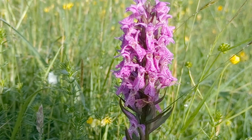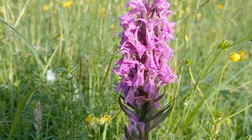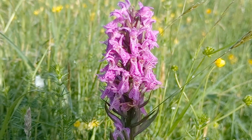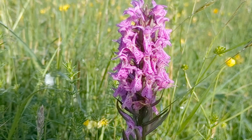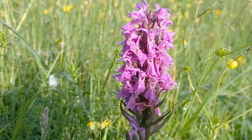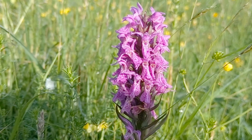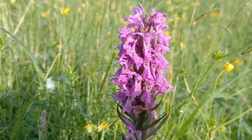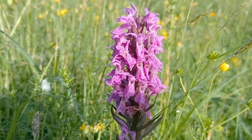Another one of these strange southern marsh orchids that have got the flower sort of reflexed backwards to form the shape of the more early marsh orchid type flowers. I'll have to look into this one. I'm not 100% sure there's any sort of hybridization, but it's certainly different in flower shape to the other southern marsh orchids on this site.